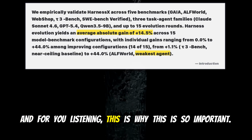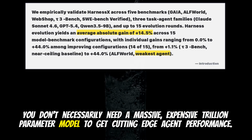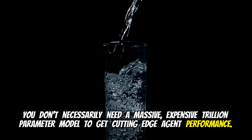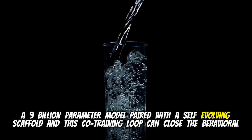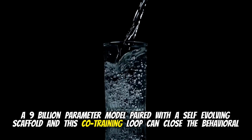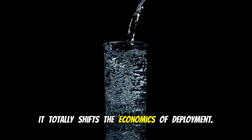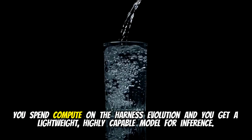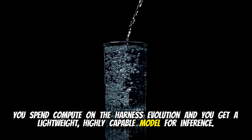And for you listening, this is why this is so important. You don't necessarily need a massive, expensive trillion-parameter model to get cutting-edge agent performance. A 9 billion parameter model paired with a self-evolving scaffold and this co-training loop can close the behavioral gaps itself. It totally shifts the economics of deployment. You spend compute on the harness evolution, and you get a lightweight, highly capable model for inference.